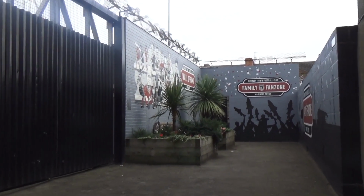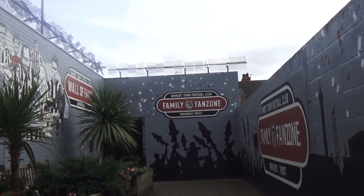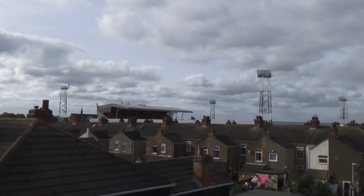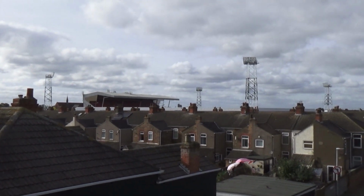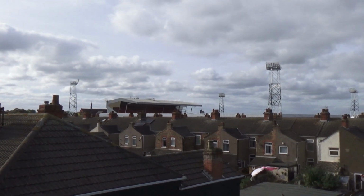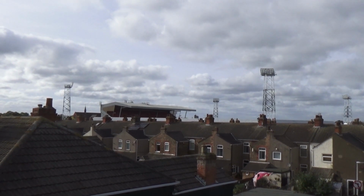Yeah, so that looks it really. If I can find anything more on the ground, I will though. So I'm stood on a bridge over the railway here, and that's the best view I can get from outside the ground of Blundell Park. It's so contained within these houses.